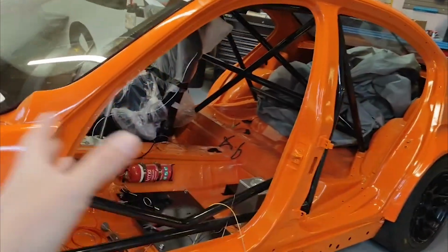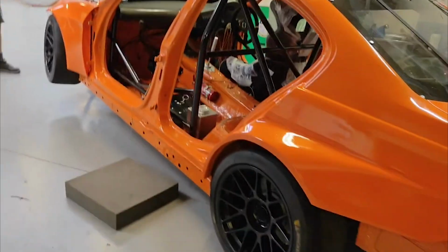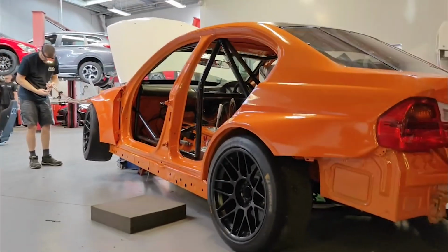We've got to sort out some fuel system bits and pieces on this car as well, because it's not finished. Wide body E90 sedan.